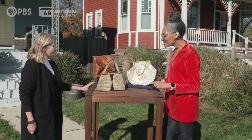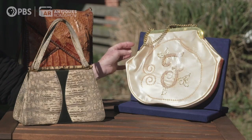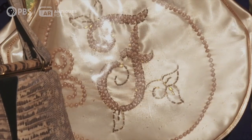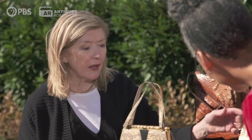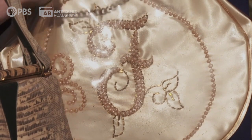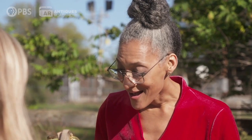So her name was Freddie Mae Glover. And so hence the F on this bag. Or for fashionista. With the pearl F on the center. These are all hand-stitched. And then it's hand-outlined in gold bugle beads. And then you have the gold bugle bead leaves and flowers to make the F look like part of a bouquet. And this lovely scroll work of pearls that goes all the way around, stitched on the satin. I've never seen a bag like this with the monogram or with this plastic covering.